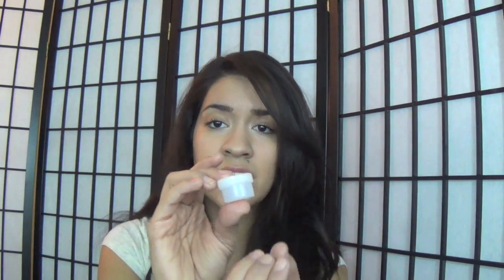So when you put coconut oil in here, it is going to solidify, but it just literally takes 10 seconds of hot water, and it'll turn into liquid like that.